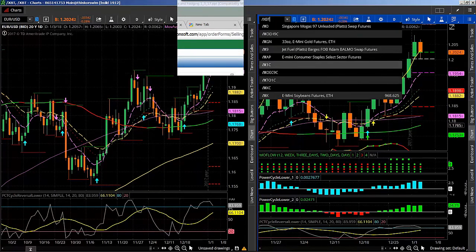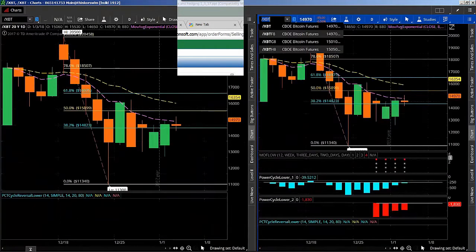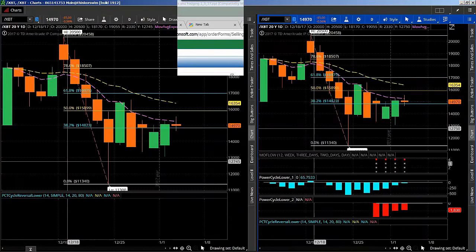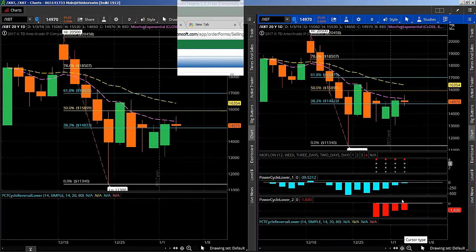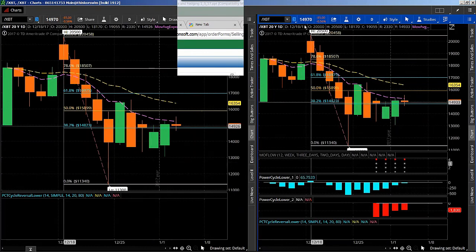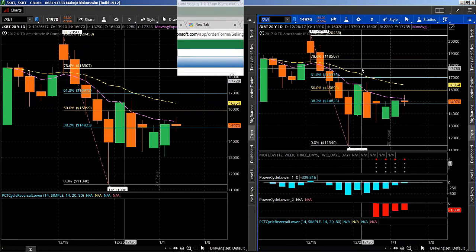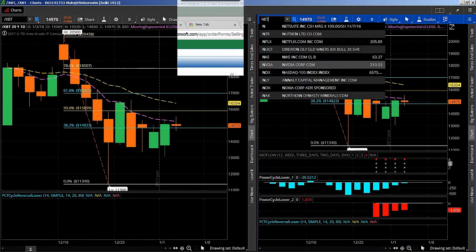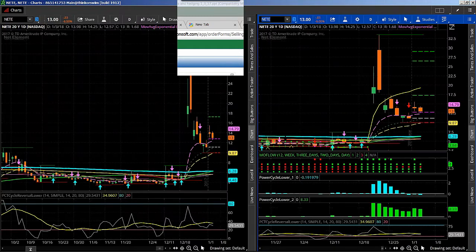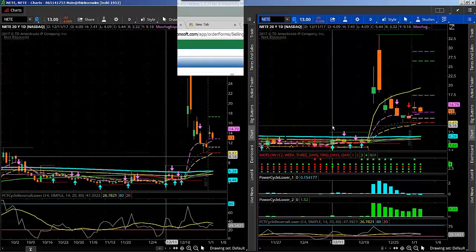And everybody's interested, obviously, in Bitcoin. Here's just a Bitcoin futures. So those are, you know, a few things you can look at, but that's the cycle reversal indicator. Here's a Bitcoin stock that we've been kind of watching. Look at that! Wow, crazy.